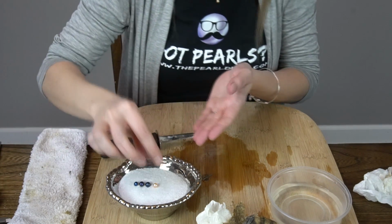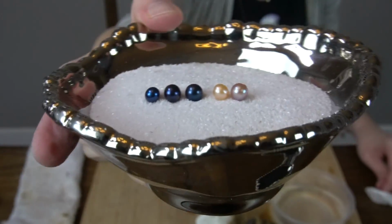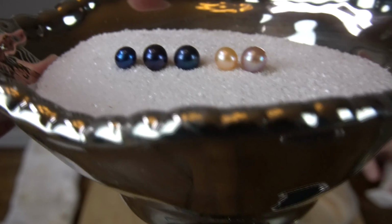I'm gonna put this one next to the peach. Look at that. Beautiful. Look at all those. Congrats on those beautiful pearls, Melissa. Look at that. Really pretty. Let's see how close I can get. There we go. Look at that. That's a great view of them.